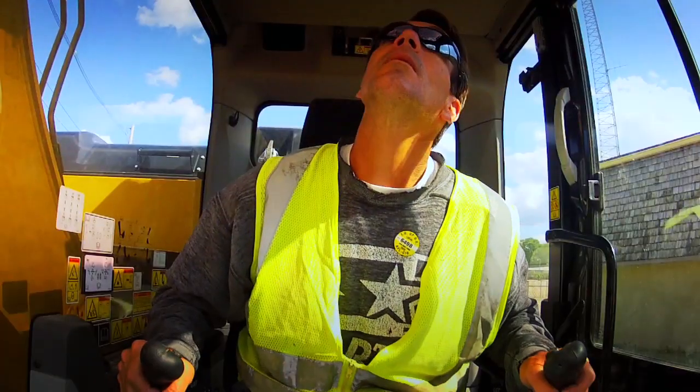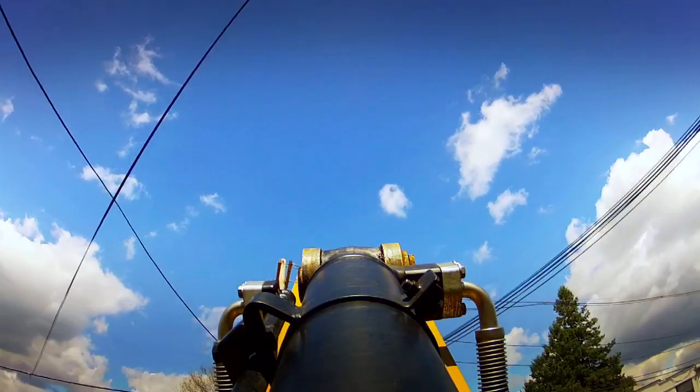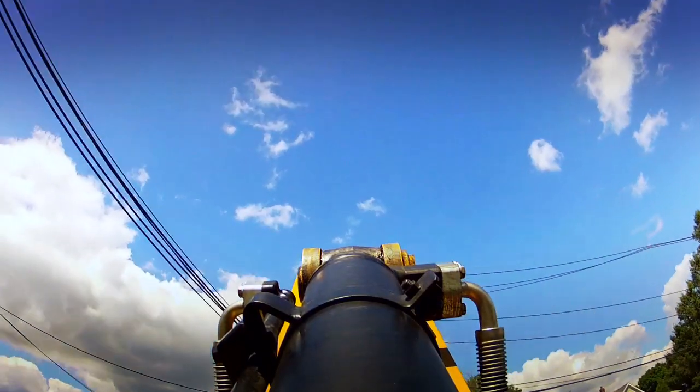Cuts down on the amount of space you need, and like I say, we're pretty tight here. Every bucket full we was underneath the wires, and like I say, you miss it all day long and you hit it one time and it's still damaged.